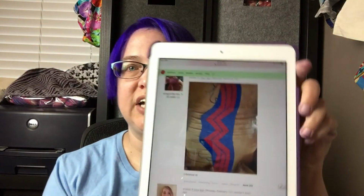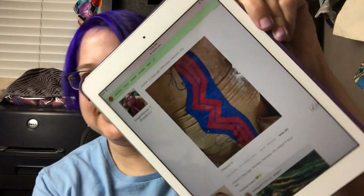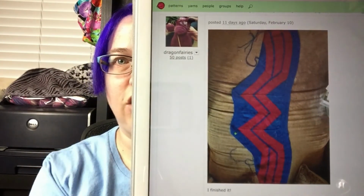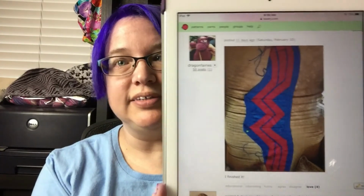So the first is, sorry, I want to actually turn this so you can see it, but my iPad's going to flip it. This is the Wonder Woman shawl, and it was knit by Dragon Fairies. And this is actually some of my yarn. This is the Legend base.